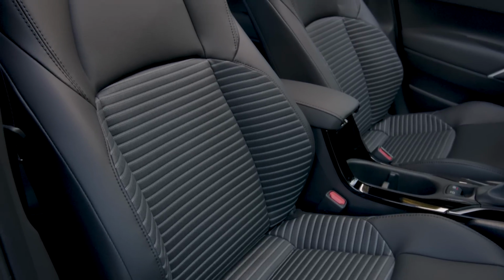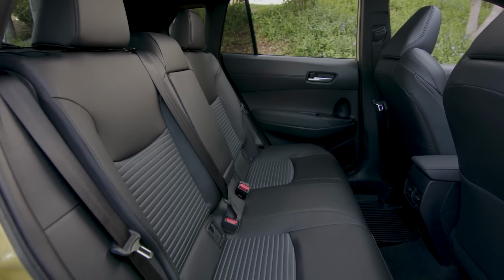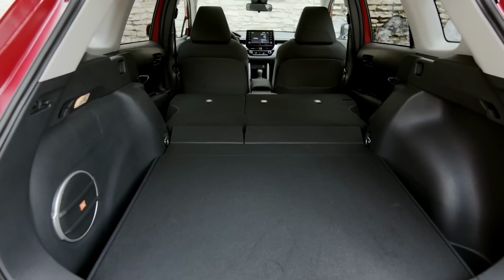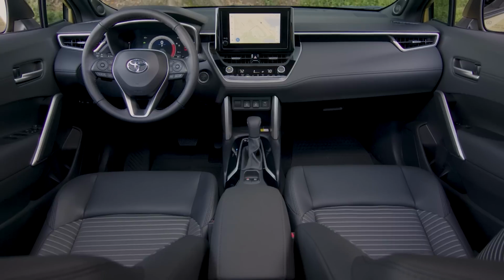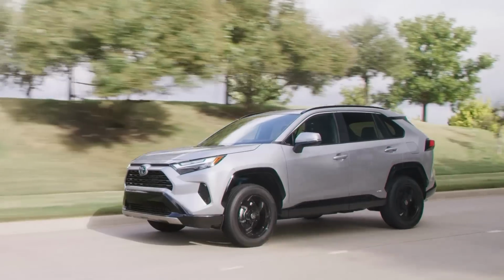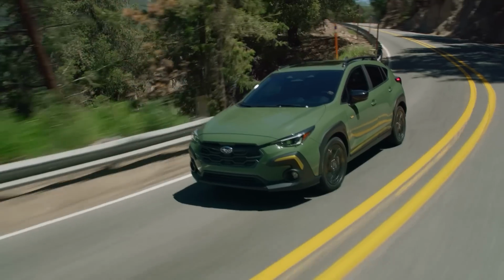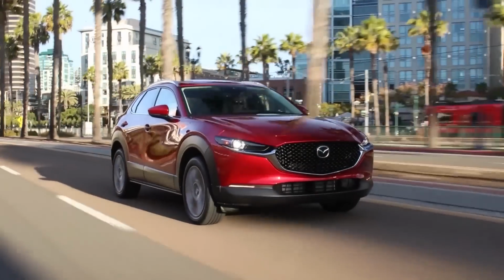Another benefit that you get with the Corolla Cross is class-leading interior space. This is one of the most spacious subcompact crossovers available on the market, with plenty of room in both the front and rear seats, and a really good sized cargo area. And what's really nice is that the Hybrid has the exact same interior space and the same folding rear seats as the non-hybrid, so you're not sacrificing anything. It's certainly not as spacious as the larger RAV4, but for many this is going to be perfectly fine. And when compared to a lot of other subcompact crossovers, like the Subaru Crosstrek or the Mazda CX-30, this is a much more spacious and practical vehicle.